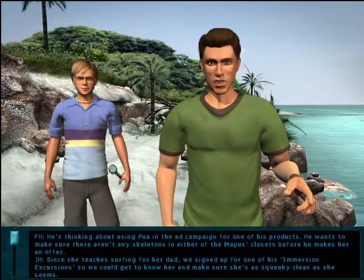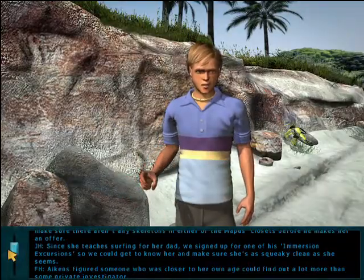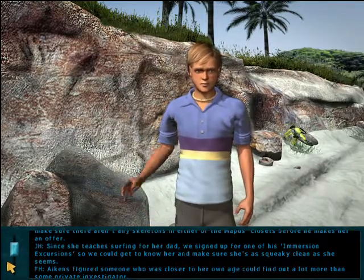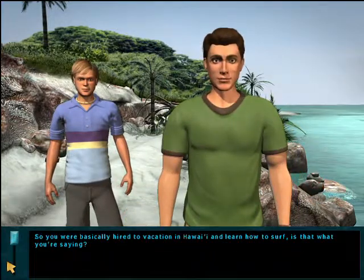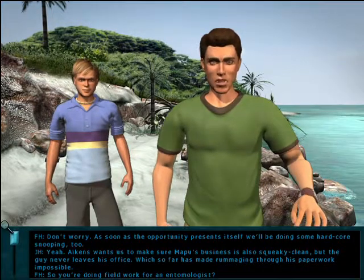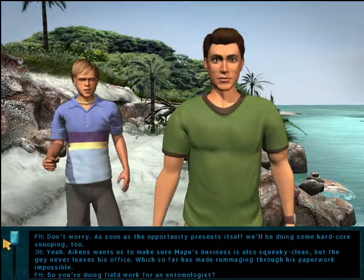He wants to make sure there aren't any skeletons in either of the Mapu's closets before he makes her an offer. Since she teaches surfing for her dad, we signed up for one of his immersion excursions so we could get to know her and make sure she's as squeaky clean as she seems. Akins figured someone who was closer to her own age could find out a lot more than some private investigator. So you were basically hired to vacation in Hawaii and learn how to surf. Is that what you're saying? Don't worry. As soon as the opportunity presents itself, we'll be doing some hardcore snooping, too. Yeah, Akins wants us to make sure Mapu's business is also squeaky clean.